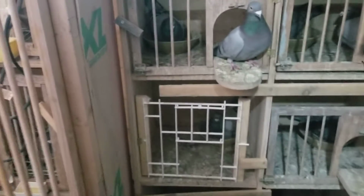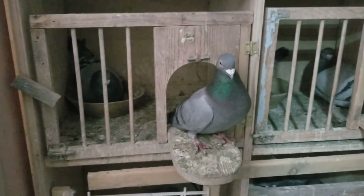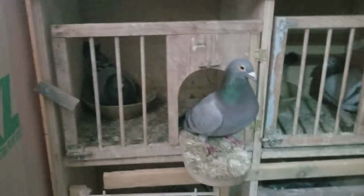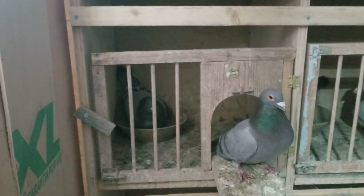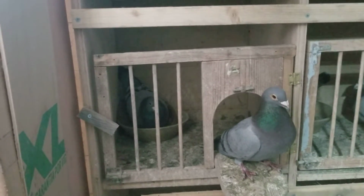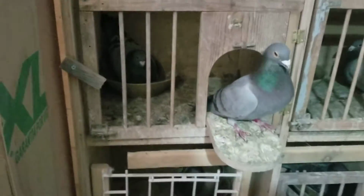Anyways, as I said, this is my pair that I was worried about. They bred me some really good ones, this slate cock and that hen. They bred me some really nice youngsters last year that flew really well. I'm actually breeding out of some of their youngsters this year. And their first round of eggs didn't go so well. So here we are 2 weeks later. We got eggs and they're fertile. So it's good news. Let me show you what I mean.